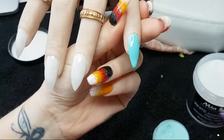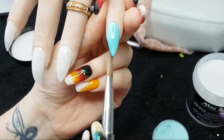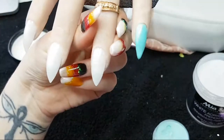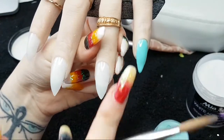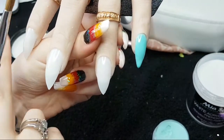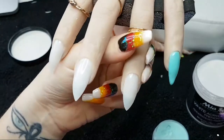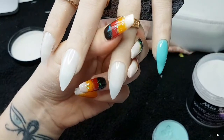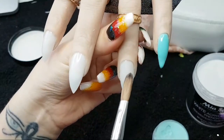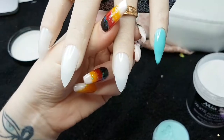Yes, yes, yes. I love it. I'll try to keep these pointed. Oh my gosh, yeah, I really like this blue. Okay, let's do a marble nail. I'm going to do probably two marble nails again. I don't even think I'm going to put any glitter on this, although every time I don't put glitter on, I always regret it. But I don't think I'm going to. So I'm thinking marble or ombre marble. Let's try that.